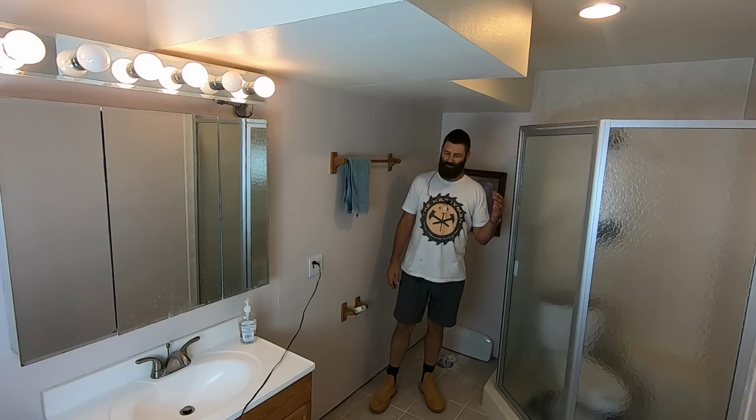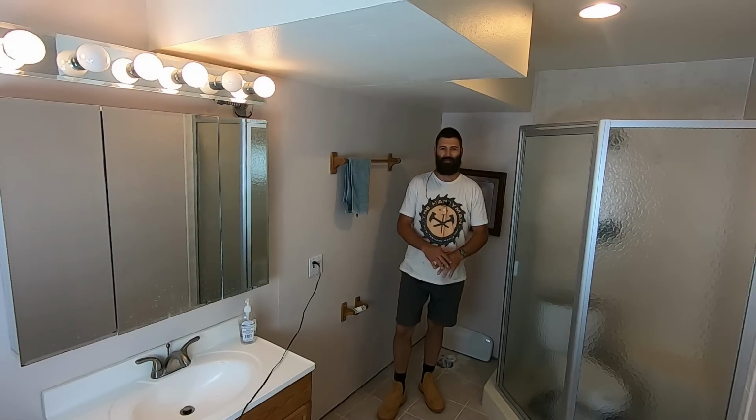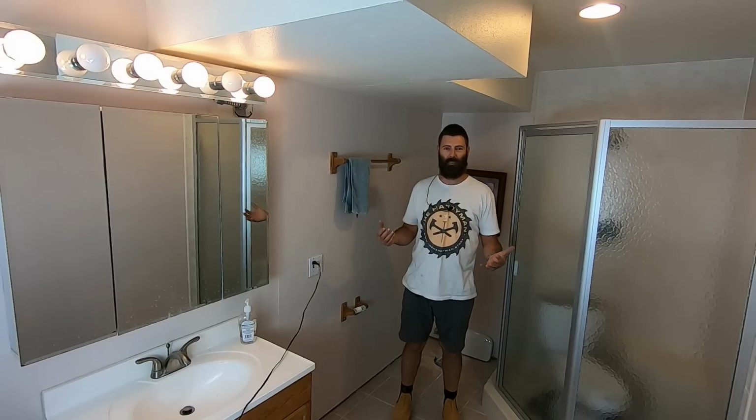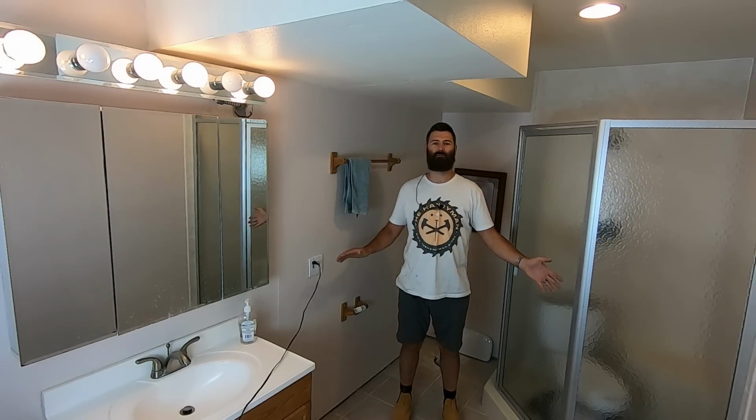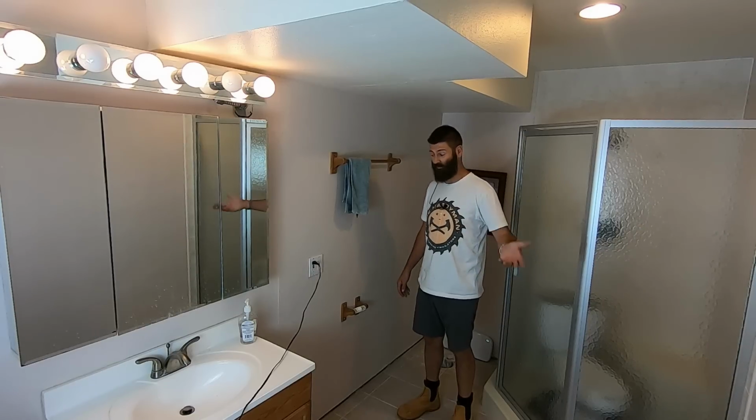Today, we're going to be installing vinyl baseboard, 100% waterproof baseboard in this bathroom. It will never rot, it'll never puff up, it'll never start peeling, it'll be here forever until they remodel next year. Seems that's the trend. People just keep remodeling over and over and over.